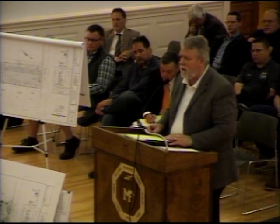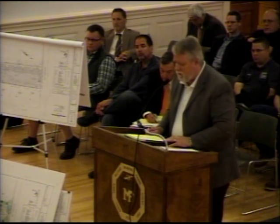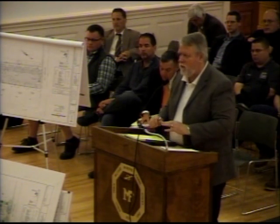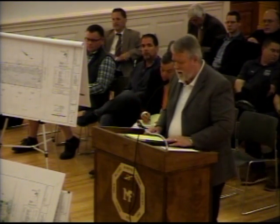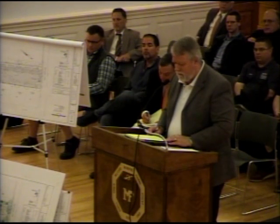These intersections were selected based on the proximity to the site drive, and the intersections away from this area are not relevant to this application because of the size of the application.